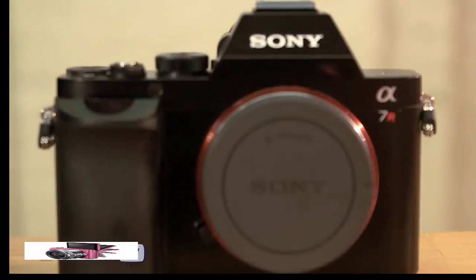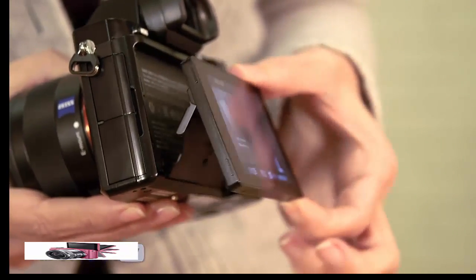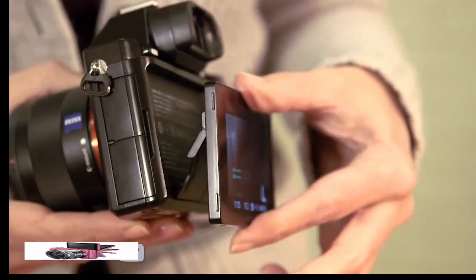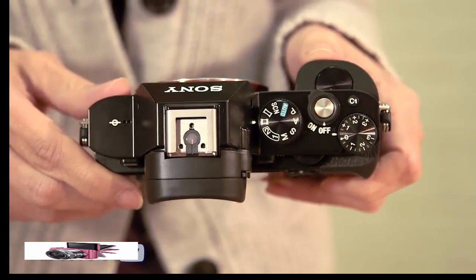They're magnesium alloy bodies, and they're weather sealed, including all of the accessories. So the lenses, the grips, everything is weather sealed, so you're good in lots of different conditions. They both have articulated LCD screens, so it gives you lots of flexibility no matter which angle you need to shoot at. It gives you 9 customizable buttons, which is a nice feature.